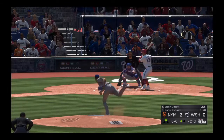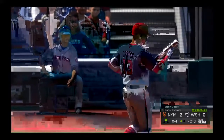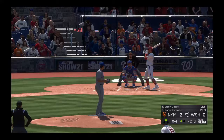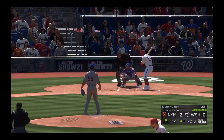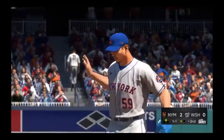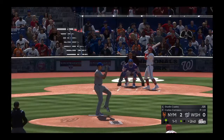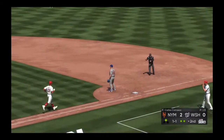Here's Starlin Castro as he'll take one up in the strike. One out and a runner on second base. That's over, but low. It's a ball and a strike. Now the 1-1 pitch. Hit hard to third. Throw in time at first for out number 2.